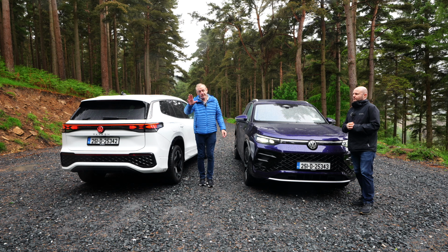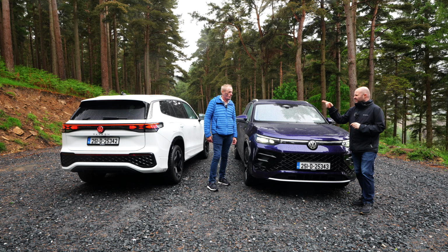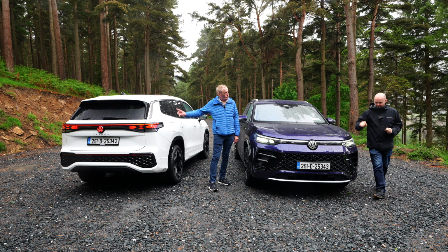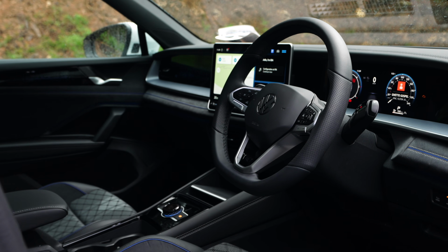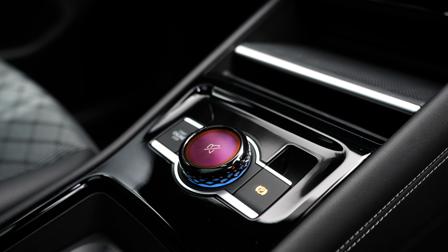This one is €10,000 more expensive. So that's in VRT band 16 or something. Yeah, it is. And this is the first one. This is €140 road tax because this is 150 horsepower. You have 204? 204. These are both R-line cars. The wheels on yours are slightly different, but really the interior is very, very nice.